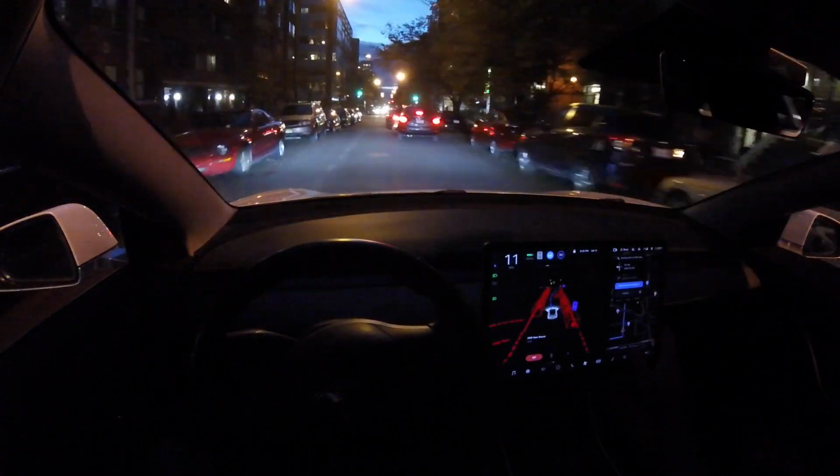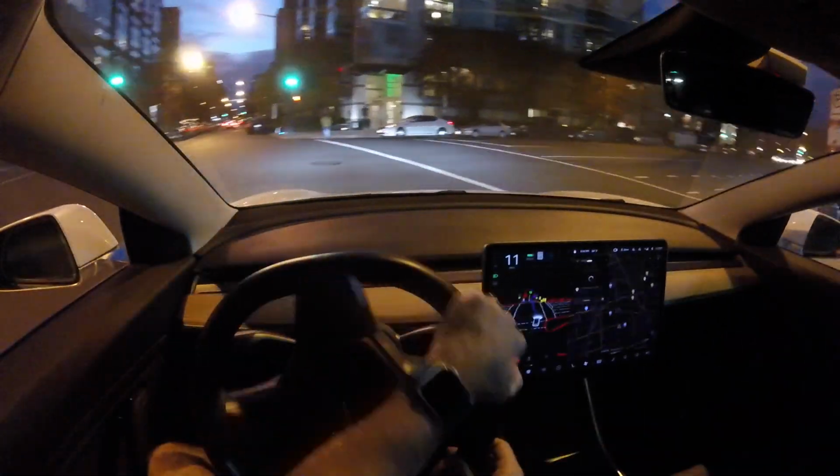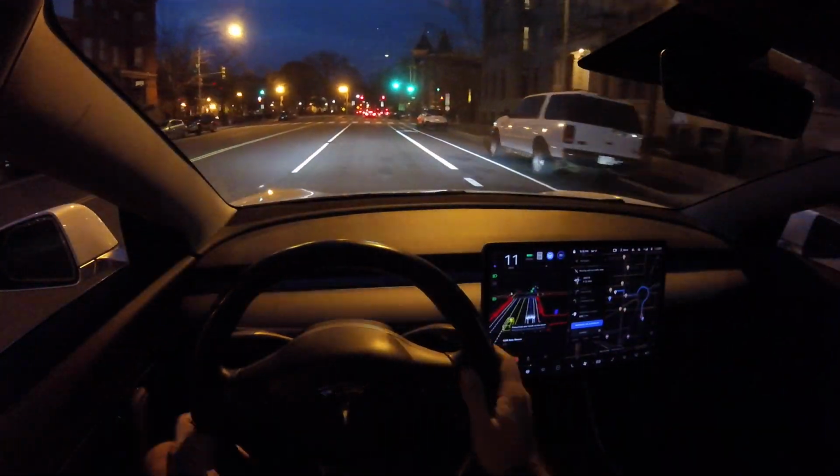Now as we come up on the stopped traffic, it looked like the FSD tried to go around on the left, which is not okay, so I disengaged and then we rerouted to try to come to a traffic circle up here.